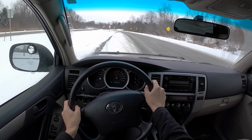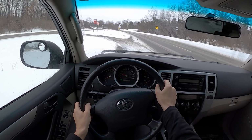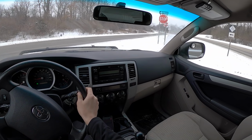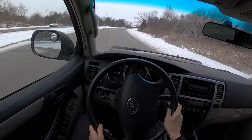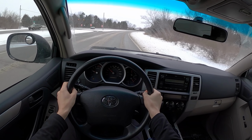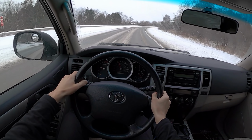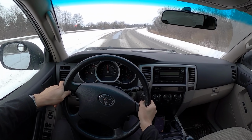Let's see what braking is like here. I mean, you can really just do kind of ridiculous stuff, and it'll take you through it. ABS isn't happy about it. Change lanes here through some of the slush. Yeah, doesn't care.